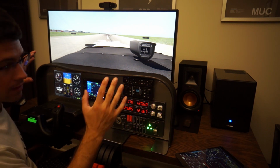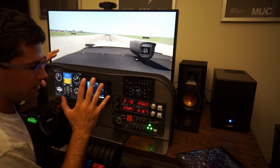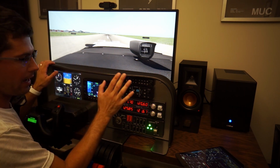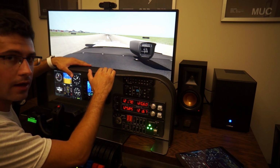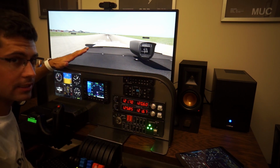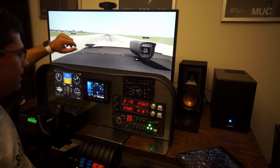So I've talked about this before, but the thing I love about X-Plane is I put all the stuff in the panel, I loaded up X-Plane, I installed the RealSimGear installer, right? So there's no crazy dragging, dropping of files or anything. Everything just works out of the box. It's really, really nice. And then this is being wirelessly run by an iPad.